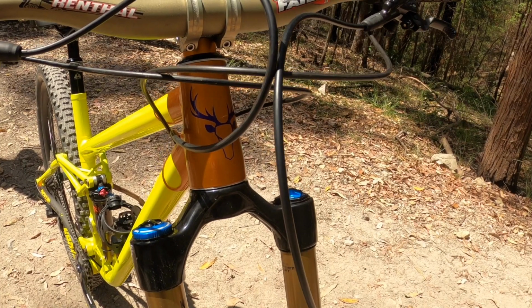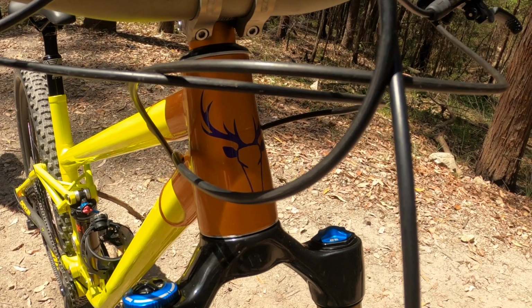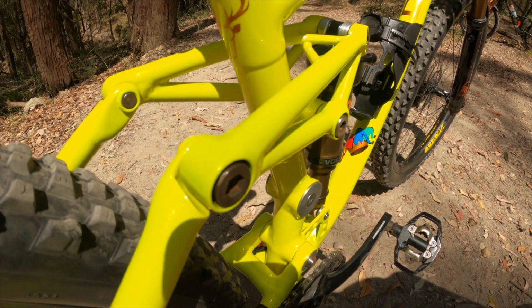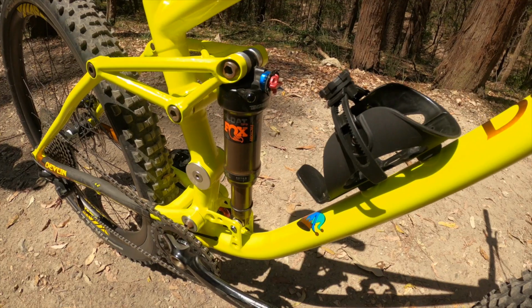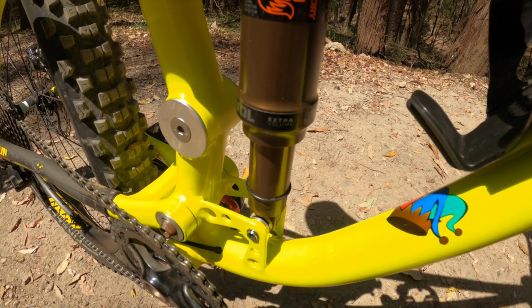But when the owner of Devlin Customs, actually the owner and custom fabricator of this work of art, offered me this bike and said, I want you to ride it, try and break it, have some fun, do what you can, I couldn't turn down the opportunity. So we're going to ride this Devlin Customs.